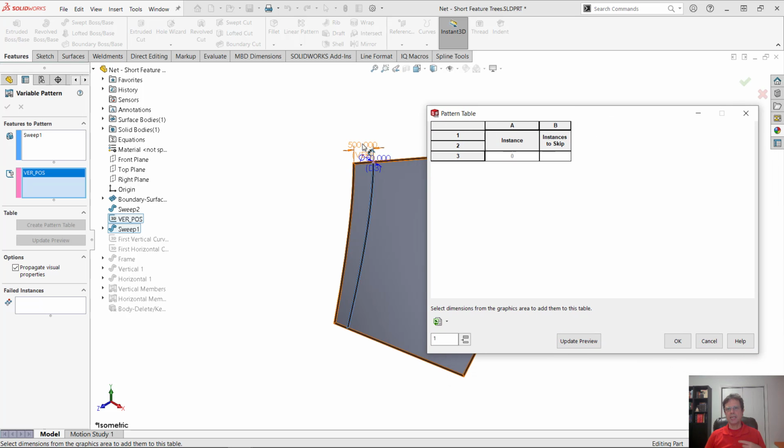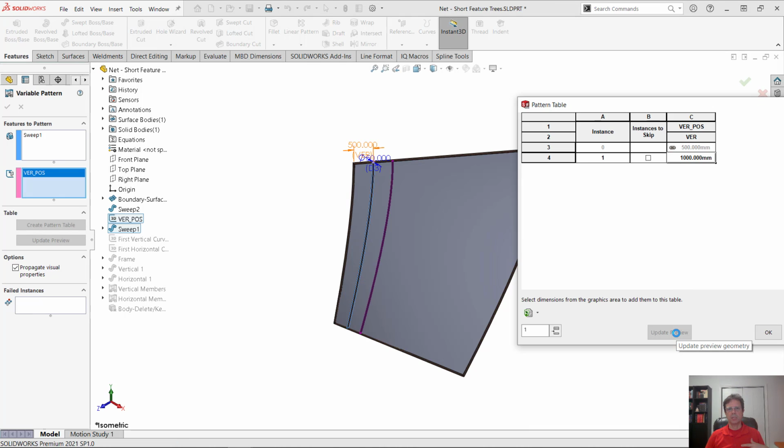The cool thing about this, I can select dimensions. So for example, I can select this dimension in order to vary it for next instances. Over here, I can press this button to add another row. And maybe I want this to be 1000 millimeter from the first one. Let's do an update preview and see how it works. So you see what SOLIDWORKS did? It actually created this sketch again with this dimension set as 1000 millimeter, and then created a sweep that is tied to that position. Pretty interesting.